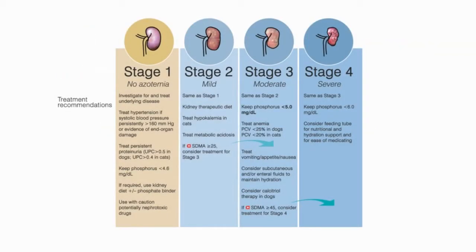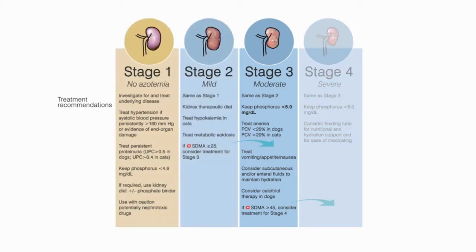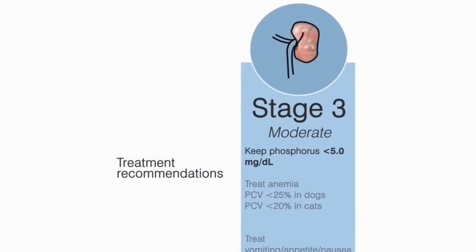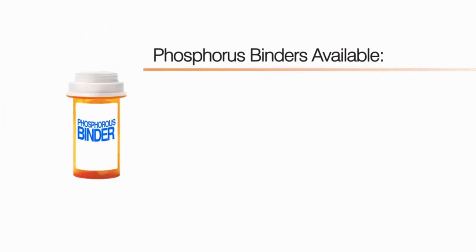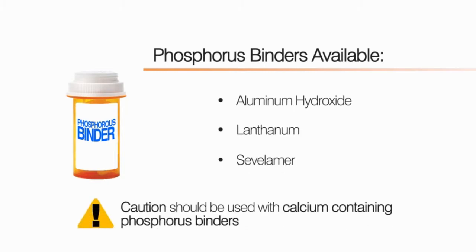For IRIS CKD Stage 3, recommended treatment includes all therapies for Stage 1 and 2 with some additions. The target at this stage is to keep the phosphorus concentration below 5.0 milligrams per deciliter, which often requires the addition of phosphorus binders, in addition to the renal therapeutic diet. There are many effective phosphorus binders available, including aluminum hydroxide, lanthanum, and Selvamir. Caution should be used with calcium-containing phosphorus binders to avoid hypercalcemia and a resultant increase in the calcium-phosphorus product that can lead to tissue mineralization.